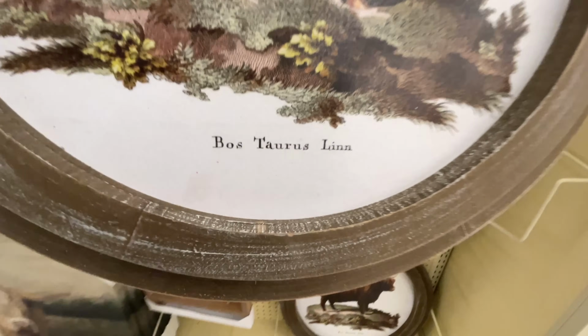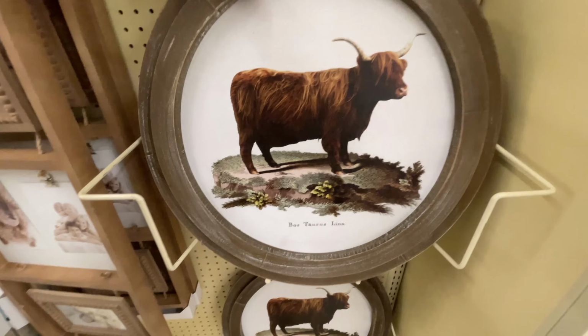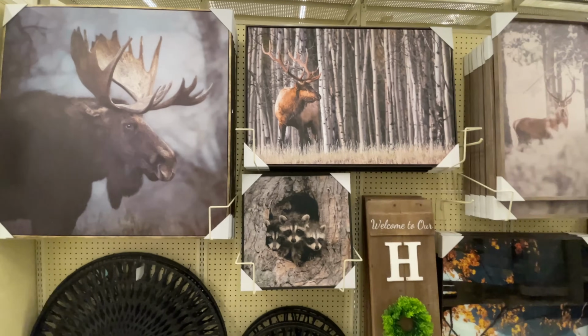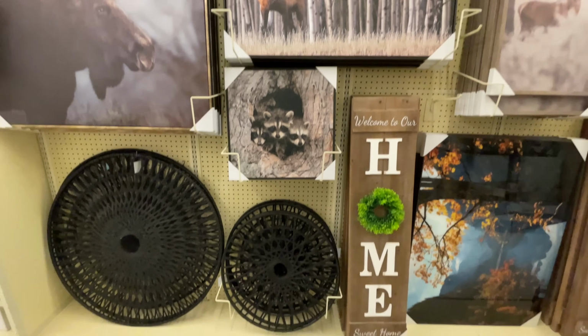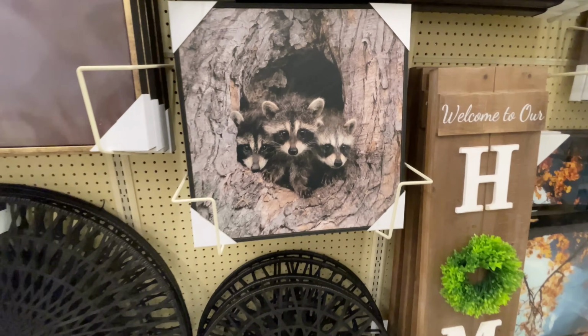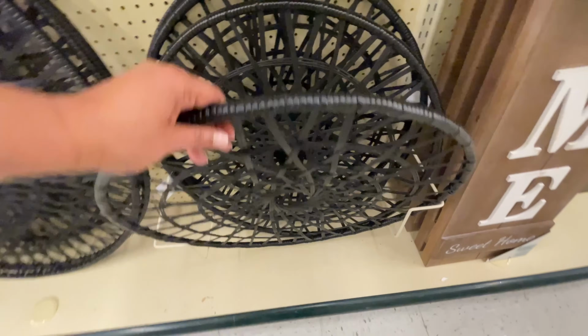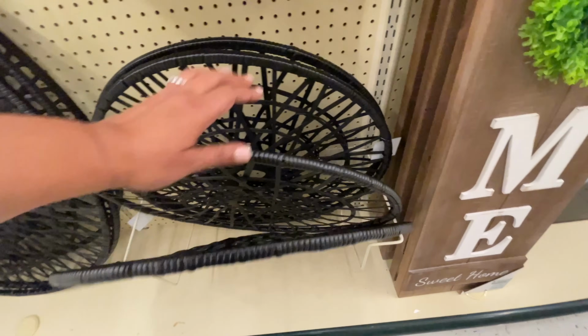$40 for that piece. Cannot pronounce that, but I wanted to show you that it did have some writing on there. It's $30 for these. I loved all of the oval and round items, you know? You don't see that all the time. Okay, these are really nice. Oh, and by the way, they have them in black down at the bottom. The raccoons look cute, so I had to show you that really quickly. $80 for this one. This is the big one. And then these are the babies.